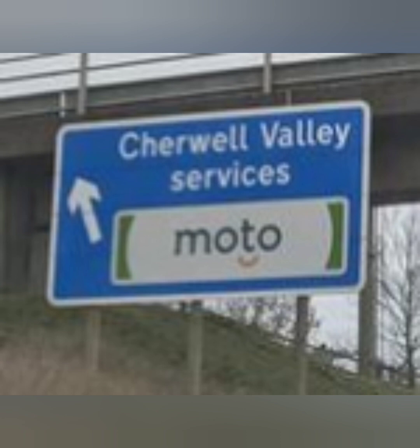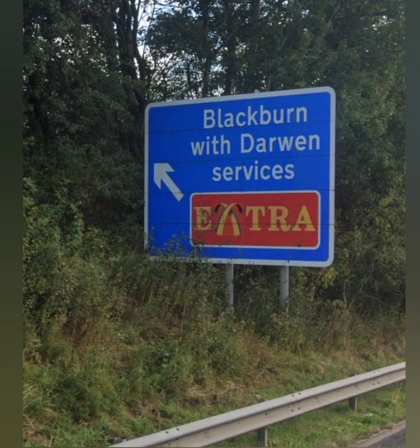This next sign is called the diverge sign. Now, this is the sign you'd see to tell you, okay, we're coming up to the service station. It's called Cherwell Valley and it's operated by Motor. Or this next example, it's called Blackburn with Darwen and it's operated by Extra. And if you want to go there, you're going to take the next left. And that's what that sign is representing there. And it's quite simple to get your head around and understand. And it's quite a useful sign as well.